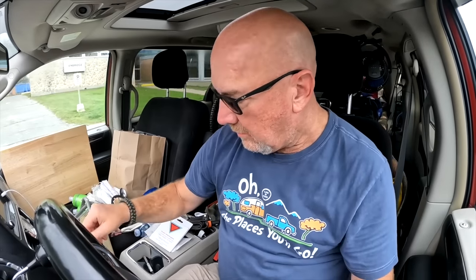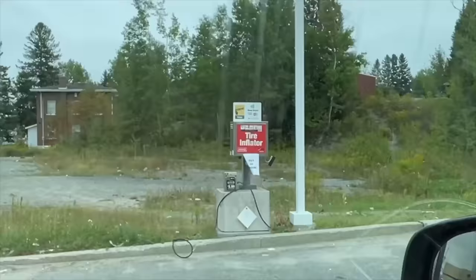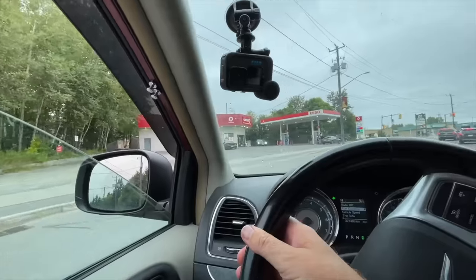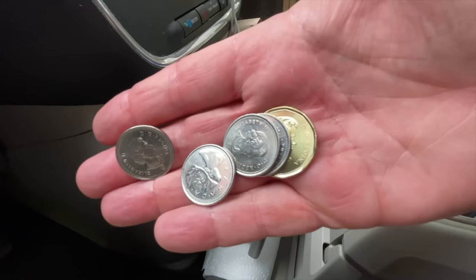So they told me a few places cost $1, and I happen to have one more dollar on me. The rest is all in small change. If it takes smaller change, I'm going to get rid of some of my small change. Found one of the air pumps at Circle K, and guess what? It is out of order, so I have to look for another one. Let's hope Esso isn't out of order. $2. $2.